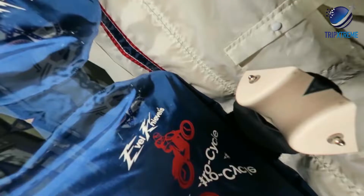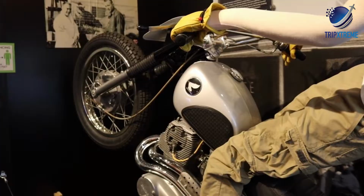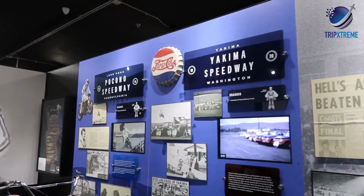The building has two stories of collections, which range from Evel Knievel's motorcycles and helmets to colorful costumes. If you have ever wanted to be like the daredevil, and I certainly have not, you can try the 4D jump experience or the Broken Bones interactive display to get the full scope of what living life on the edge is like. No thanks.